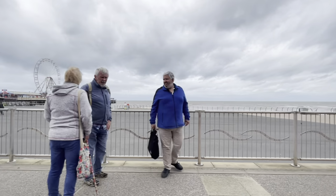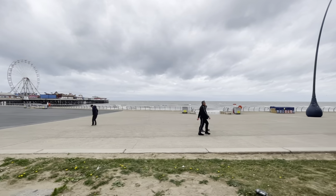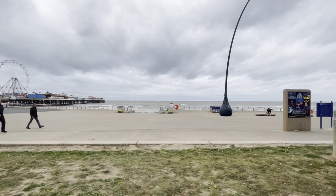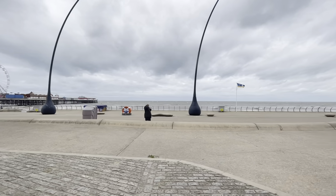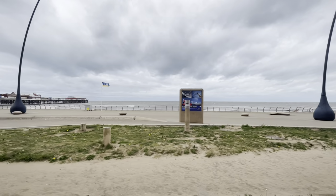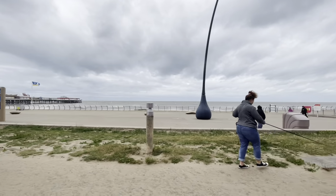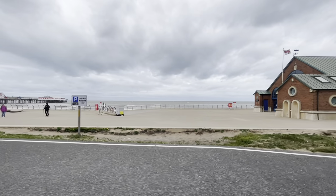So there you go, that was the Central Pier, and we're now off again on the way to Fleetwood. There's a little bit of rain, it could land on the window here. I'll try and see if I can adjust the camera a little bit just in case that rain gets in the way. We're just going past the seed pod things here, those things that blow in the wind. Yeah, you can see those.